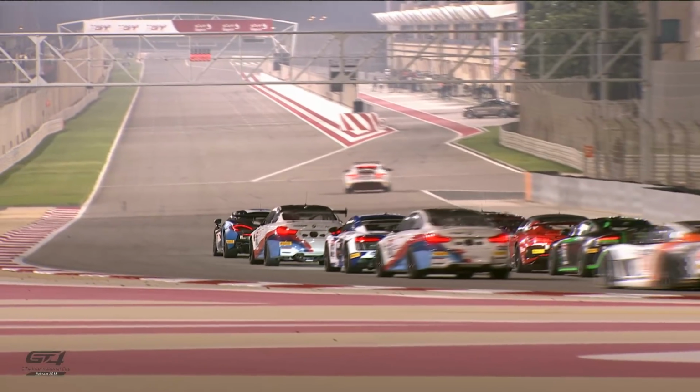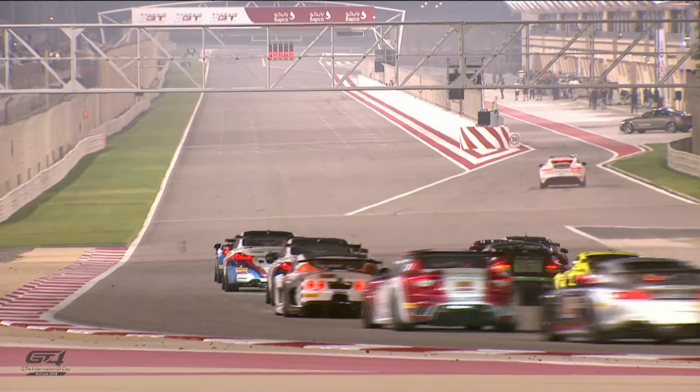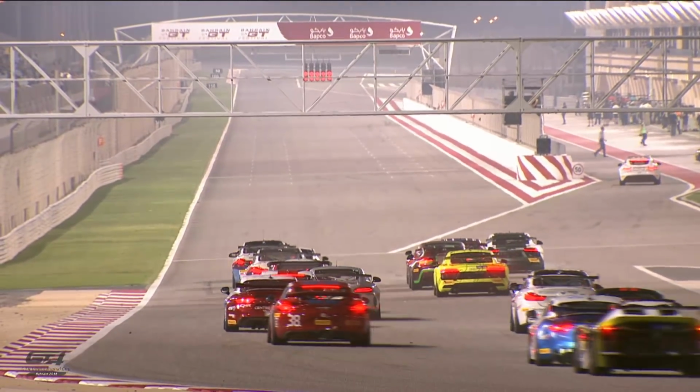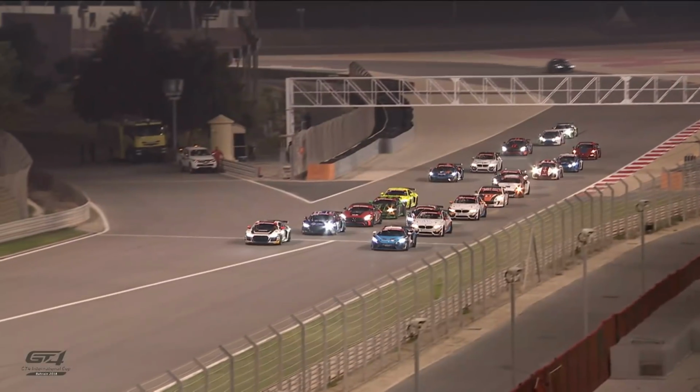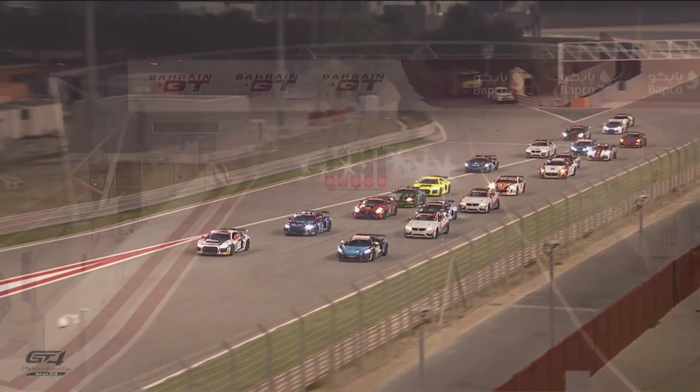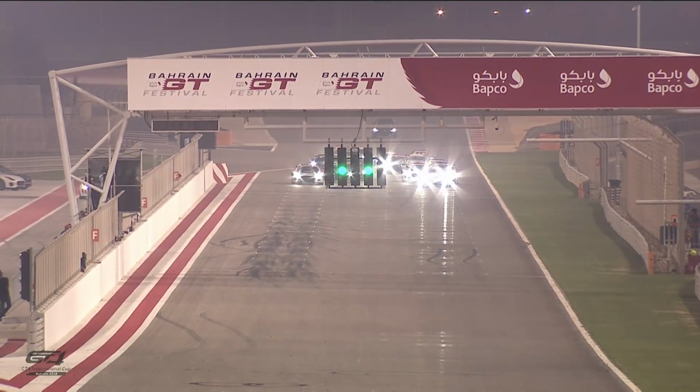First time the event has been run. It's been a big success thus far. Let's hope we are in for a good final race to round out the GT4 activity at this Bahrain GT Festival for 2018, as the cars now, in the Noah's Ark side-by-side formation, creep up towards the lights, which go to green. The race gets underway now, and who makes the best start?